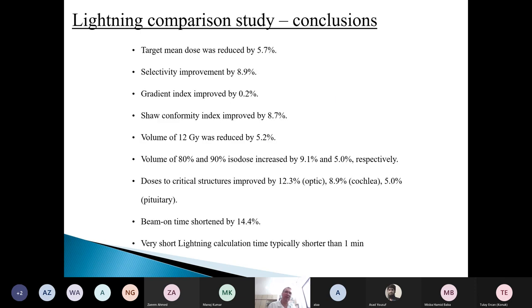Why is that? Because Lightning is capable of more efficiently using larger collimators. Obviously, with a larger collimator you get a higher dose rate. So you're delivering your dose inside the target quickly. That's the trick, basically, why it's this way.